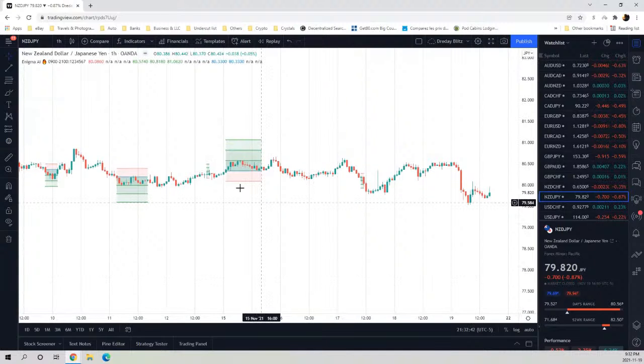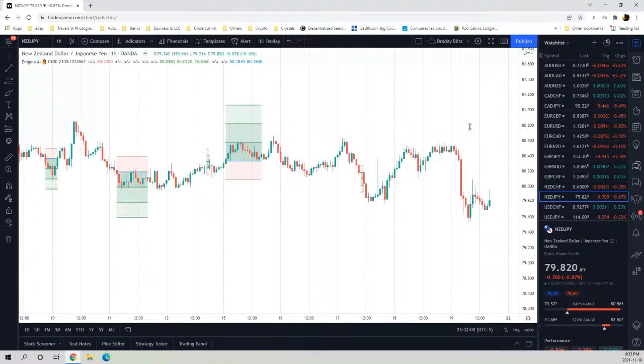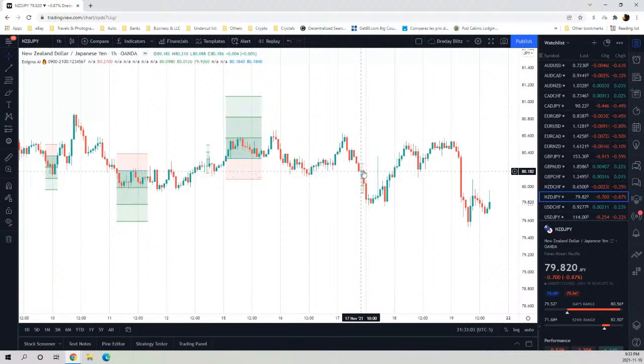So you had a buy, went to TP1, went down to your entry. So you had an opportunity to get in twice on this one and only went to TP1. Okay. But here, this trade, in 2 hours, it hit TP3. So overall, good week for NZD/JPY.